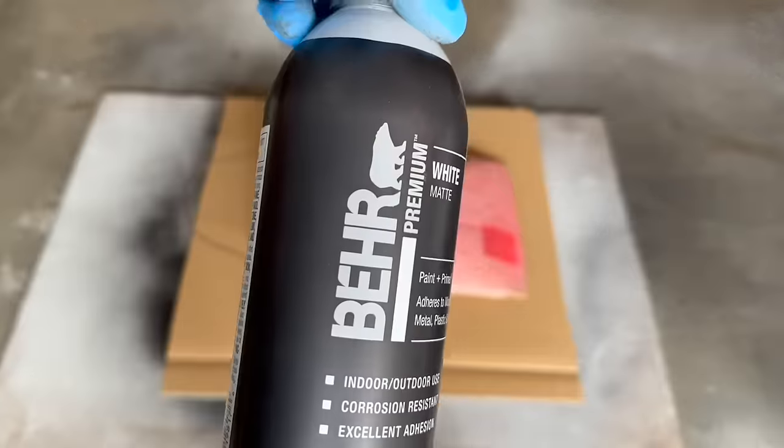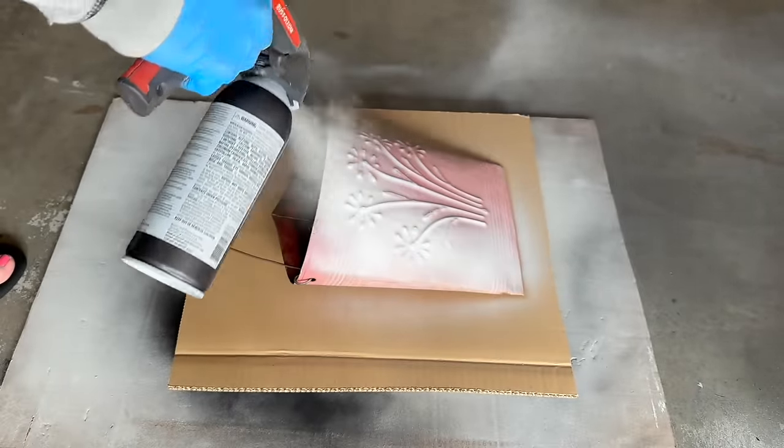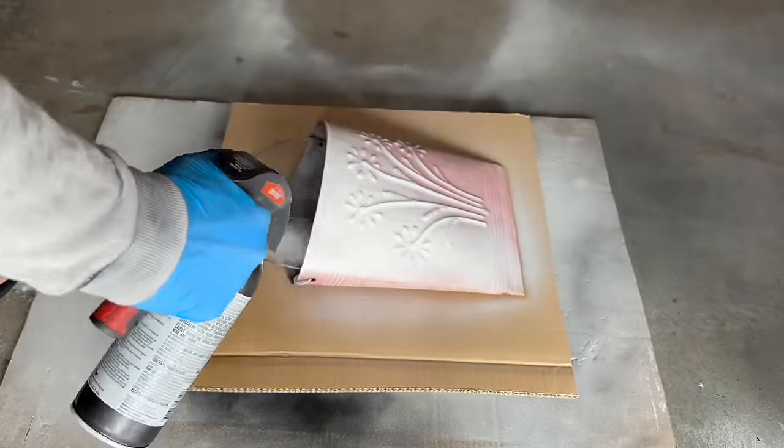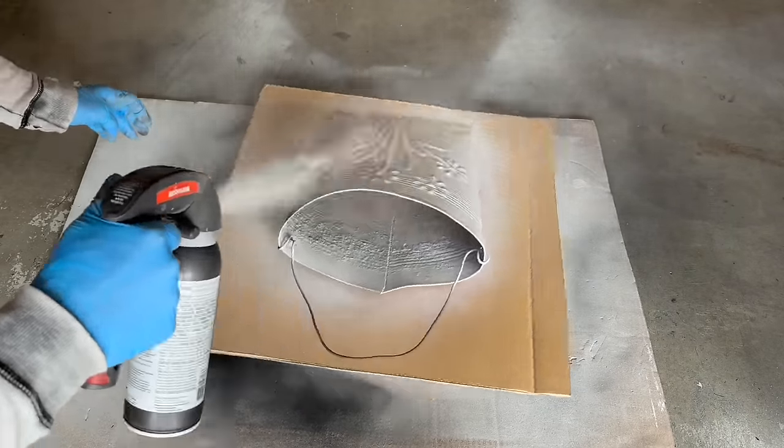I decided to give this a fresh coat of paint. The inside of this is quite rusted, and that did not bother me. I didn't do anything to try to remove that because I'm going to be filling this and you won't even see the inside.